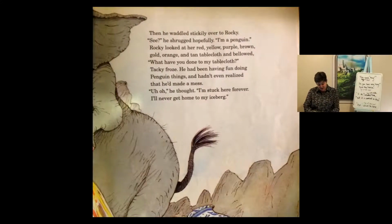"See," he shrugged hopefully, "I'm a penguin." Rocky looked at a red, yellow, purple, brown, gold, orange, and tan tablecloth and bellowed, "What have you done to my tablecloth?" Tacky froze. He'd been having fun doing penguin things, and he hadn't even realized that he'd made a mess. "Uh-oh," he thought, "I'm stuck here forever. I'll never get home to my iceberg."